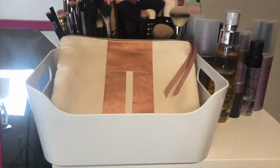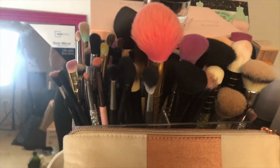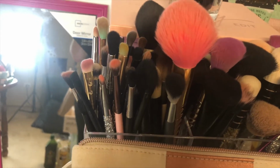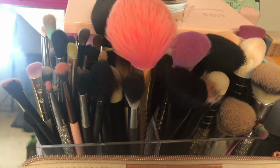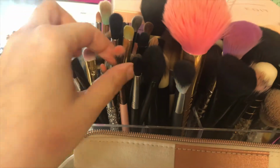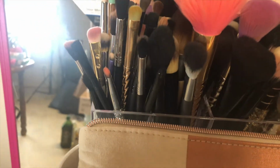See y'all. Okay, so let's get to shopping our stash for week 4. As you all know, we start with brushes. I know it doesn't look like it, but I actually just cleaned some of my brushes because I knew I was probably going to pick them. So let's see. I really like this as a shader brush.